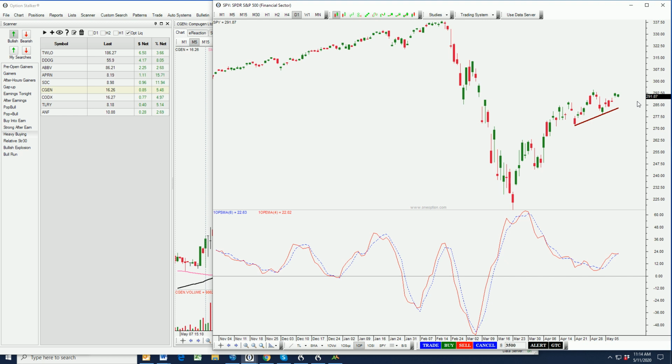Let's see what we can find on the long side here. Going to go into a couple of searches, take a look at what we've got on deck, try and find you a good day trading long and a good swing trading long.